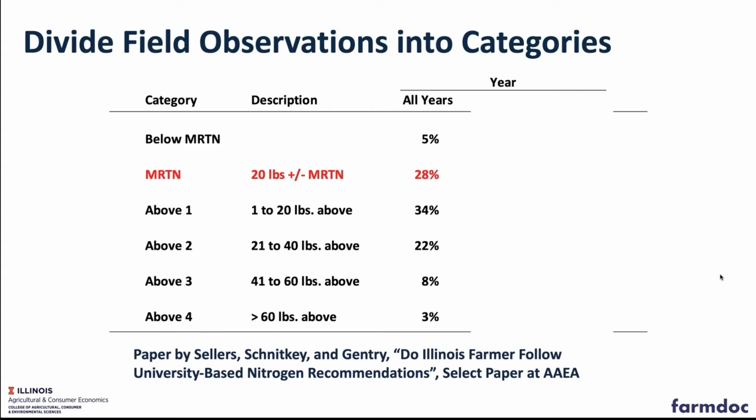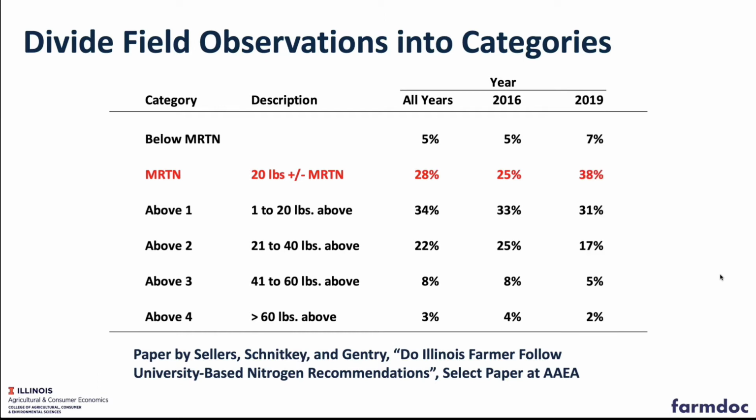If we look at the observations across all years, 5% were below MRTN, 28% hit the MRTN or within plus or minus 20 pounds, 34% were 1 to 20 pounds above, 22% were 21 to 40 pounds above, and then 8% and 3% were in the above 3 and above 4 categories respectively. That varied by year, and we just put 2 years up here as an example. You can see that the MRTN was 25% of the observations in 2016, and in 2019 it was 38%. So if anything, we're seeing farmers reduce nitrogen applications, at least in our sample.